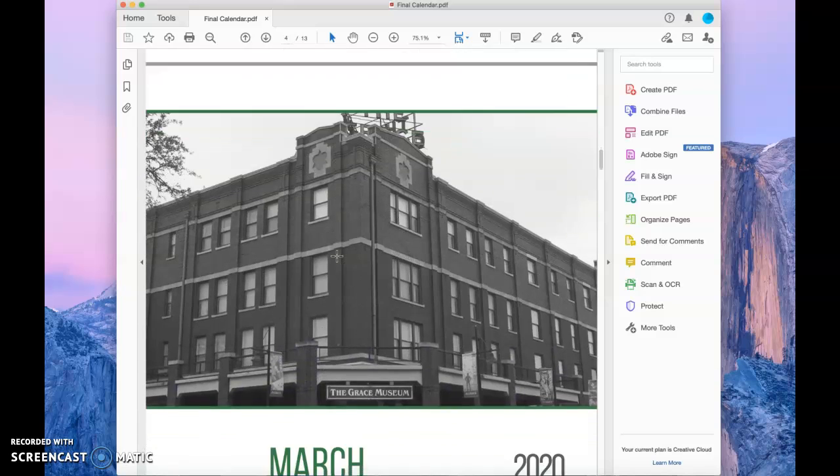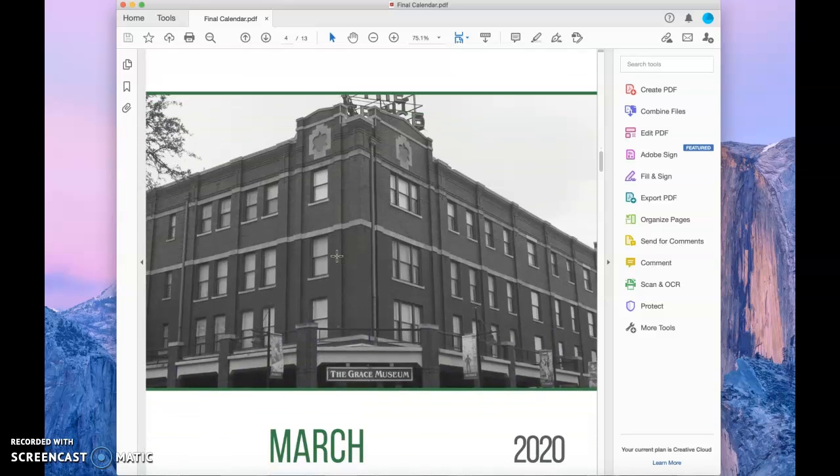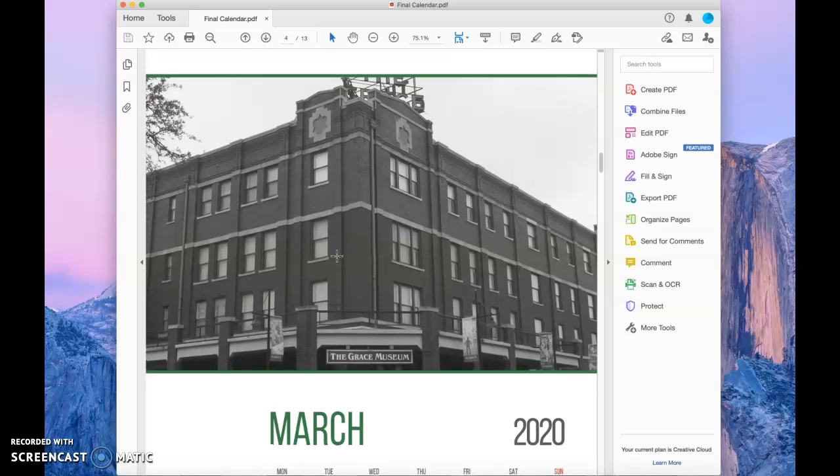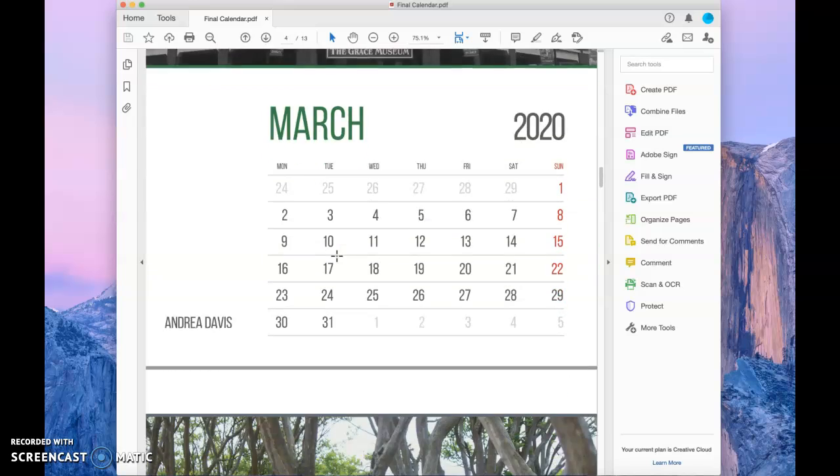And then the next one is the Grace Museum, which is downtown. I remember going to this museum all the time as a kid and I loved it. I still go to it every once in a while and I still love it just as much as I did whenever I was a little kid. But I decided to turn this one into a black and white picture because it just made it look older and I really liked the look of it.